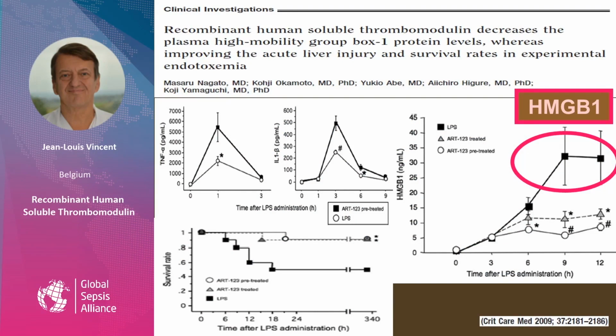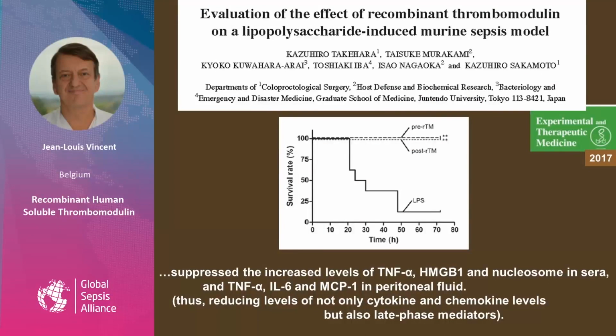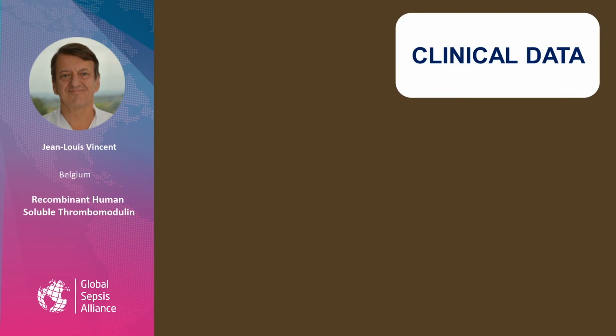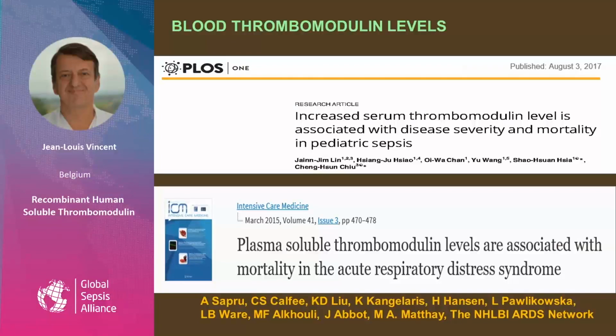There are very good experimental studies showing that thrombomodulin can protect animals from organ dysfunction. And this is true also in sepsis. This is true also in ischemia reperfusion of the kidneys, for instance. Now, if we quickly progress to the clinical data, there are good data indicating that the plasma soluble thrombomodulin levels are associated with worse mortality rate in sepsis and ARDS.